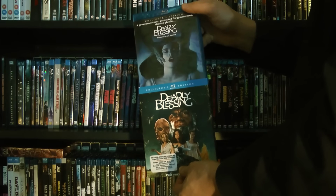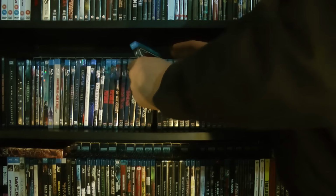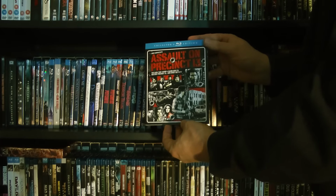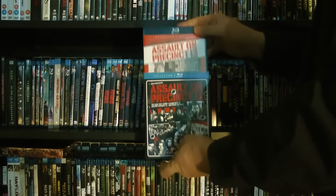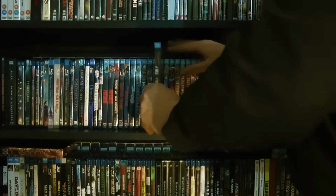Deadly Blessing, which I've also done a review of. There we go. Ernest Borgnine as an evil cult leader. How can you go wrong there? Well, a few ways, but you'll have to watch the review to find out. Assault on Precinct 13, which I also saw for the first time very recently and reviewed. I've done reviews of quite a few of the Scream Factory ones, actually, because they're a lot of fun.